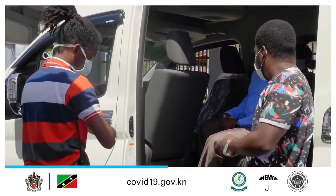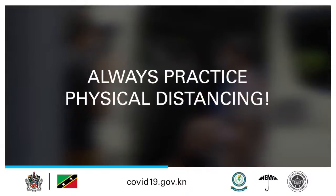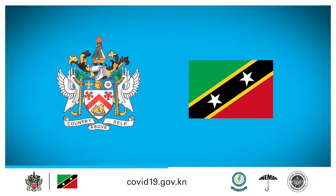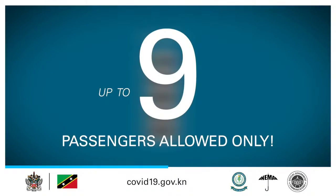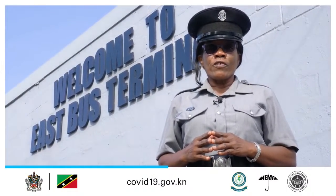Remember, always practice good respiratory hygiene. That means refraining from touching your face with unwashed hands. Always practice physical distancing. To maintain physical distance, the government of St. Kitts and Nevis stipulates that only 2 passengers are allowed per row. That is, 1 passenger on each end of the bus row, while 1 passenger is allowed to sit up front with the driver. This means that only 9 passengers are allowed in a passenger bus. Remember, stay safe, travel wisely as we work together to flatten the curve.